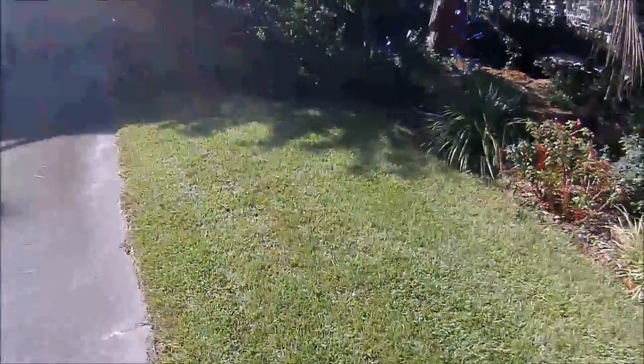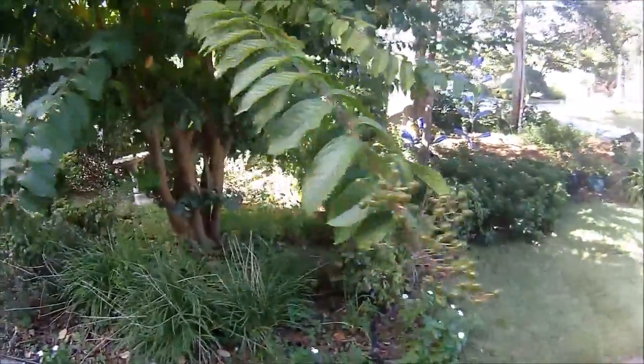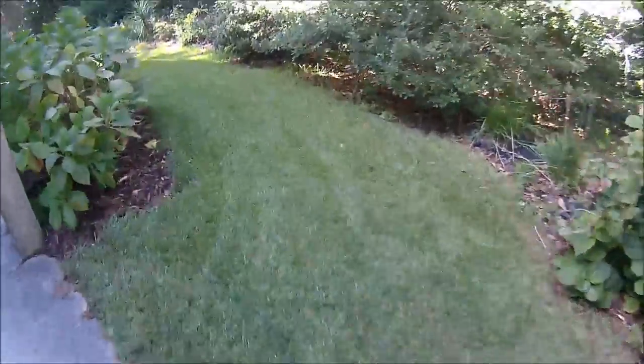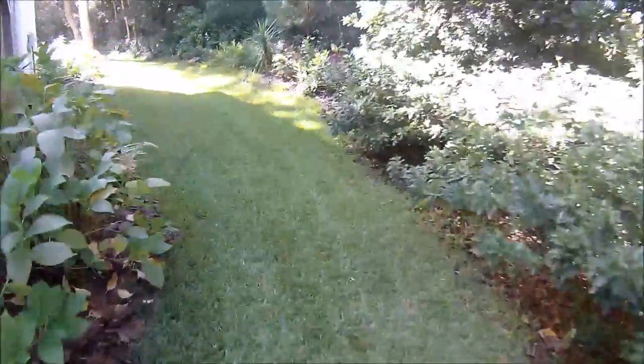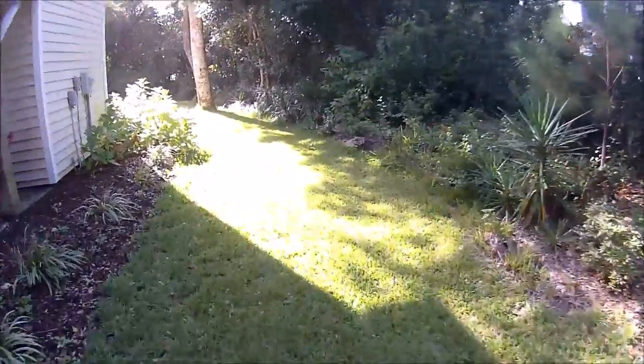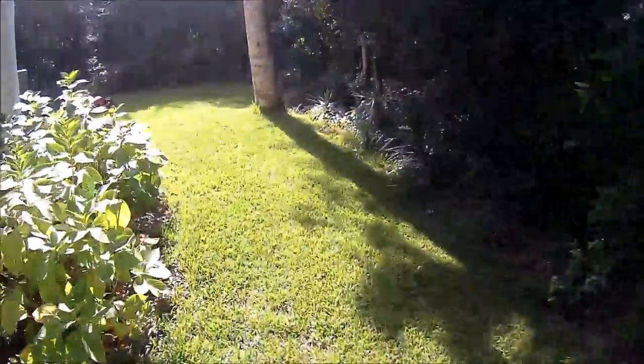Centipede grasses look very good this year. This crepe myrtle tree is going to be blooming shortly. Centipede has done very well this year. It's filled in very nicely. And it'll be going dormant soon after we get first frost. Pretty much turns brown and goes dormant. It's definitely a warm season grass.